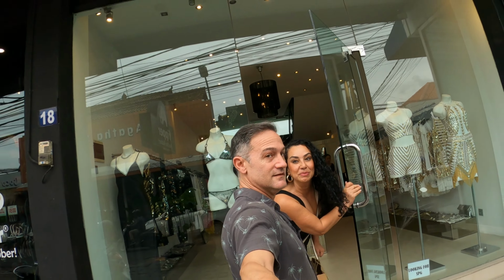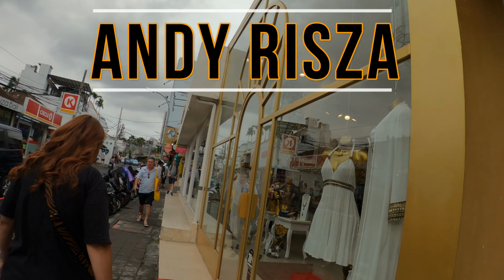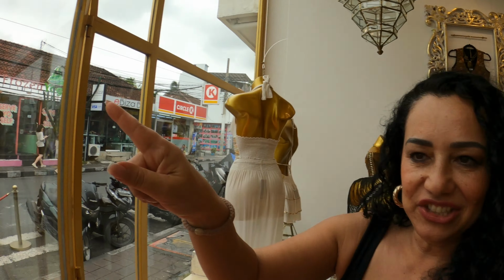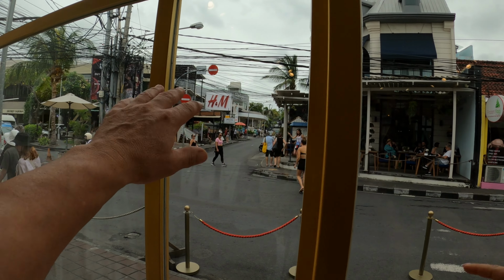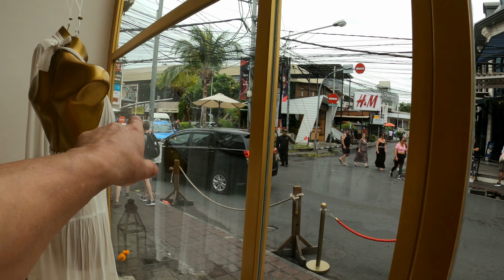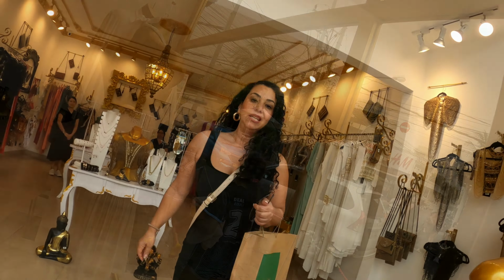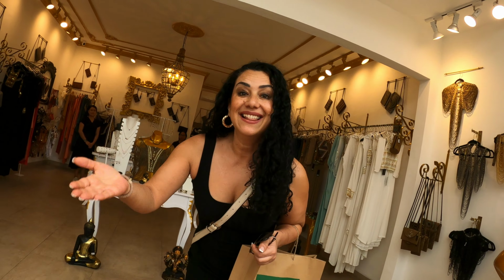I love anything with some bling. This shop's gorgeous from the outside. Look at that. And just to get your bearings, guys, we are across the road from Seminyak Village, just there. Seminyak Village and Seminyak Square, where you can actually go out and do some bargaining in the market stalls. If you're looking for something unique, this is the store.